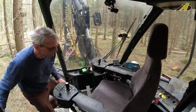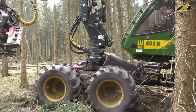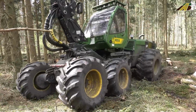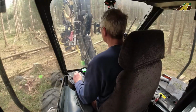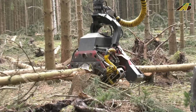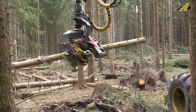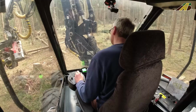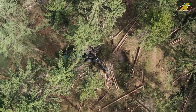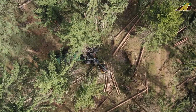Picture this: towering, rugged mountains, dense, unyielding forests, and the unstoppable HSM 405H charging through it all like an absolute beast. This machine isn't just built, it's forged to dominate anything Mother Nature throws its way. From rain-soaked trails to impossibly steep slopes and treacherously muddy terrain, the HSM 405H powers on, unrelenting. Think of it as the ultimate off-road vehicle, but instead of thrill-seeking adventurers, it's carrying timber with the precision and finesse of a skilled surgeon.